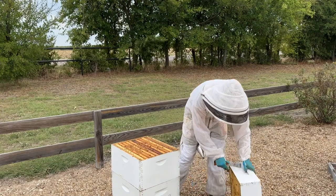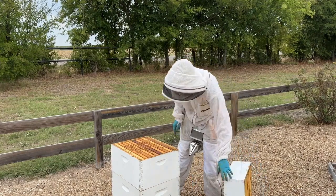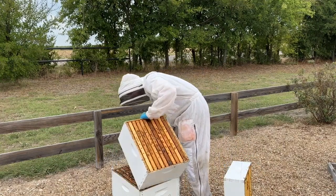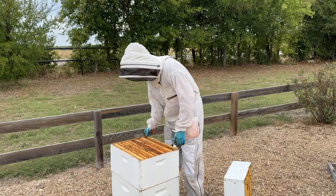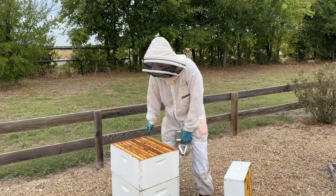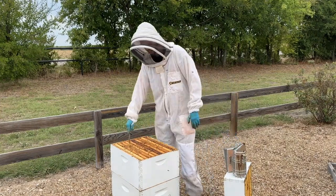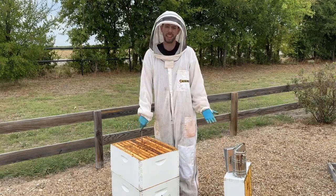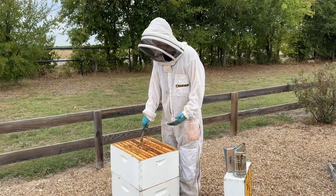In the next box down, again, a couple of frames of bees, not a whole lot. The bottom box is completely empty. So essentially, this hive has 3 frames, maybe 4 frames of bees, and that's about it. So it's not a very strong hive.